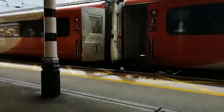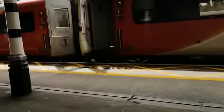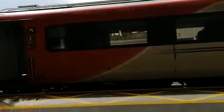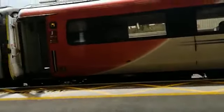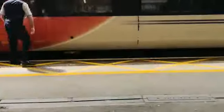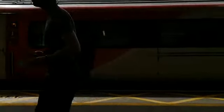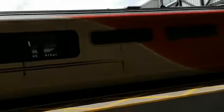Okay, arriving, we've got an HST. I don't know where it's from, but I do know that it's heading to London's King's Cross, and me and Dad have to wait an hour for our one, because if we went on this one, it would cost 70 billion pounds. Not happening. And there is a Grand Central service arriving, London's King's Cross to Sunderland, I think. Leaving now is this LNER service to London's King's Cross.